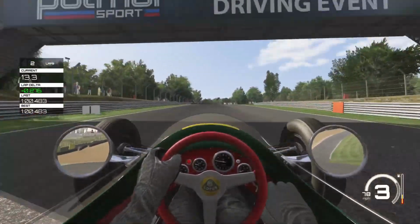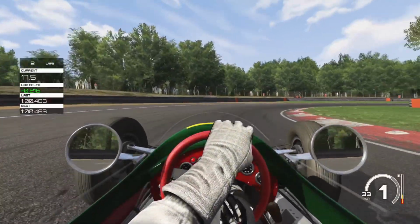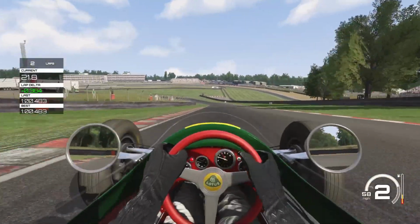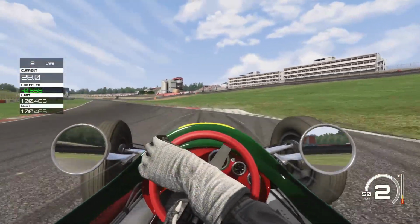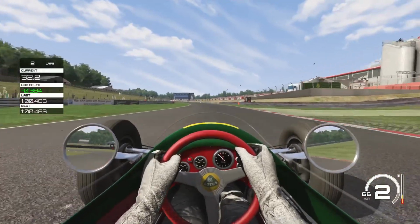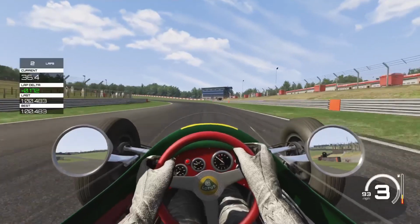Right, I'm going to go a little bit quicker this time. So we've only got to go a second or so faster to get the gold. So I think we can achieve this without making any alterations. But there aren't many things that you can adjust on the classic cars. And oh, we just ran that a little bit wide. Managed to go on the curb. Luckily you can get away with that. And we are slightly up on the time.